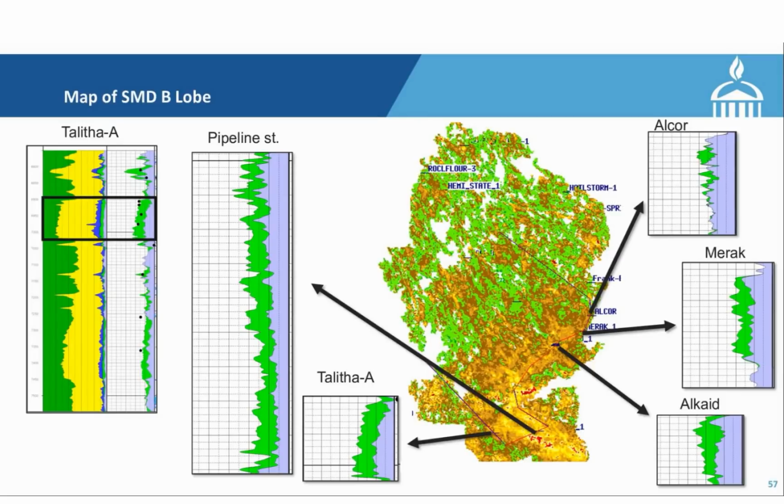Right here is the pipeline well location, and that's the pipeline well, 500 feet of SMD pay. The Toletha well location is right here on the edge. Alkane is over here. Merak and Alcor are here. All these zones have oil in them. And this attribute fits perfectly all 5 wells.